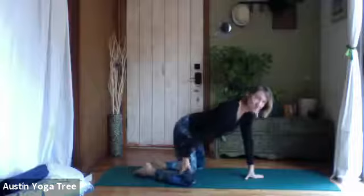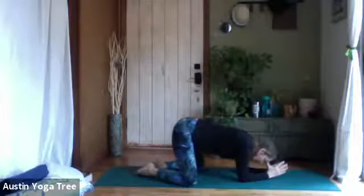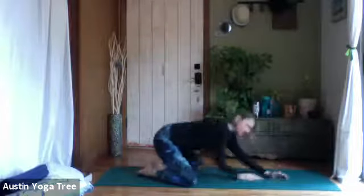Those of you whose heads don't easily touch the ground, either fold your arms under your forehead, stack your fists, or place a prop. Those of you that don't put pressure on your knees in this pose, roll up your blanket or towel and place it behind the creases of your knees, or just keep your hips elevated and rest down on your forearms. And we'll take a couple more nice deep breaths here.